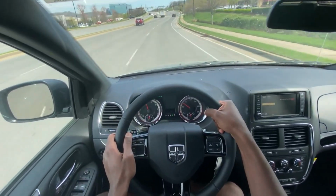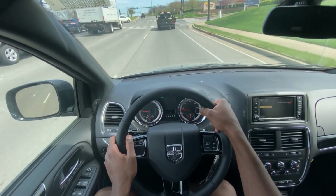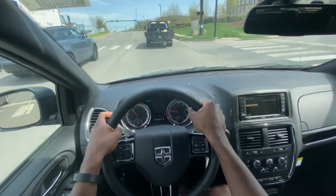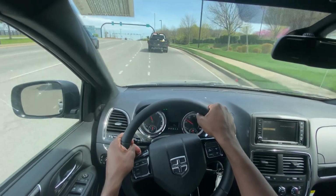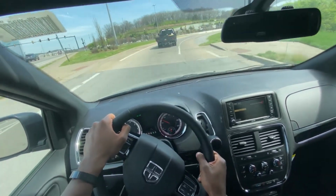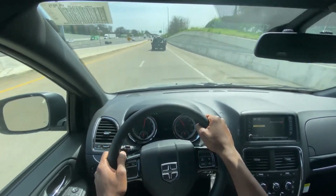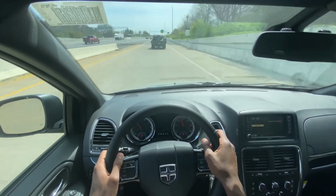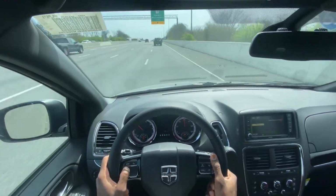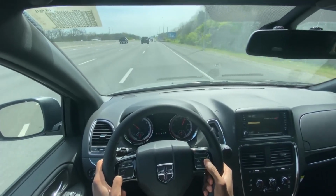And actually has quite a bit of punch when you put your foot down. And it's nice that it's able to accelerate like that. Really great.